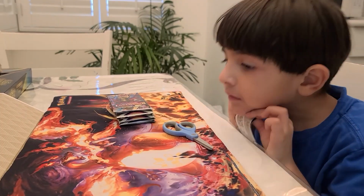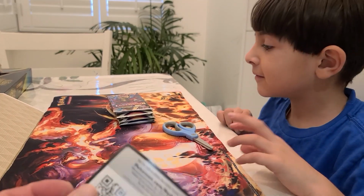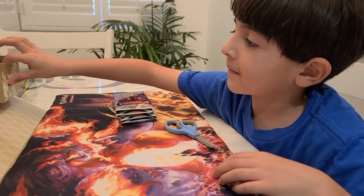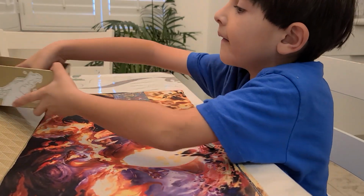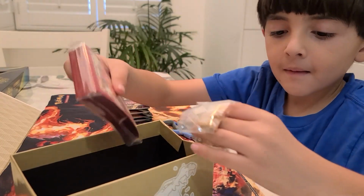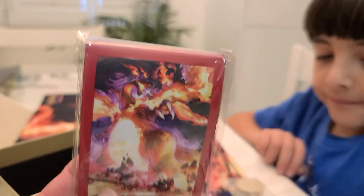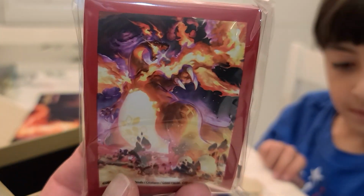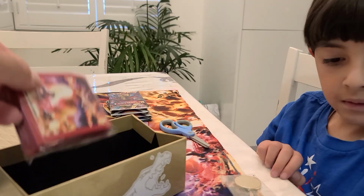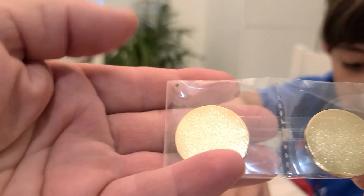All right. Well, let's go ahead. We have 16. Look at that, for you guys at home. Okay, so as you guys know, there are 16 booster packs to open up. Look at this. This one here has the Charizard playmat. These are the protective sleeves. And then here are the metal coins.